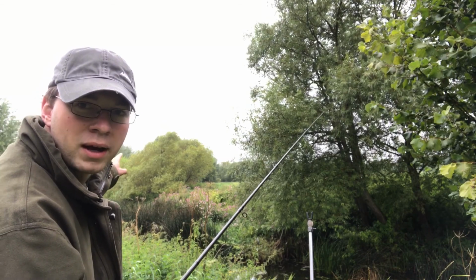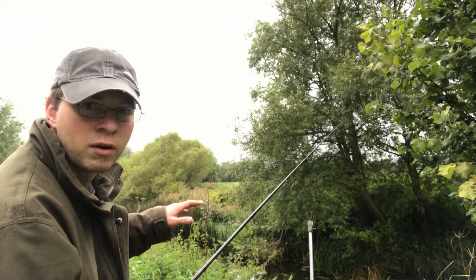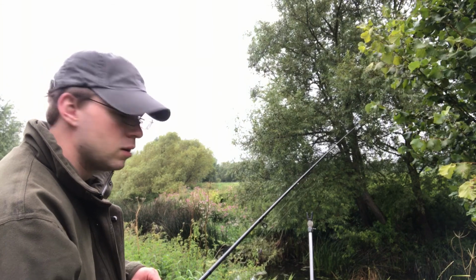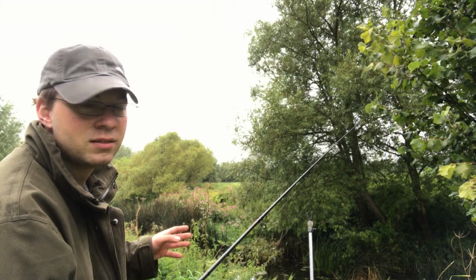Had a little walk down the bank, had a look over the top of the bushes, and there's chub all over the bait that I've put in there. This is where I saw a few barbel the other day when I was walking, so hopefully there's some around. More than likely I'm going to get a chub pretty much instantly, so we'll see.